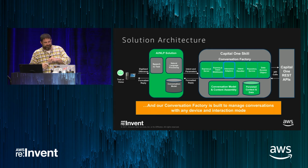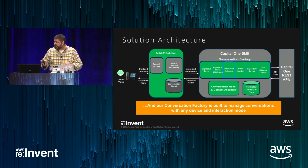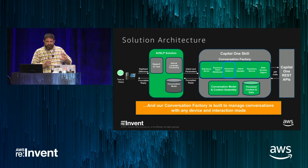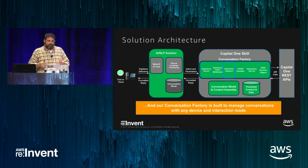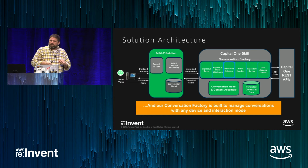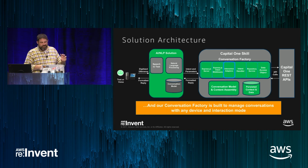Now, I want to qualify this discussion. This is really an enterprise-grade solution. If you're creating your first skill, and you've seen probably lots of sessions this week, you don't need these sort of things. You don't need these patterns. You don't need these abstractions. These are concerns as you move into the enterprise when you need to start thinking about multiple platforms and multiple devices. But when you create your first skill, or for your hobbyists, go use Lambda. It's really easy, and use the things that you've seen this week.